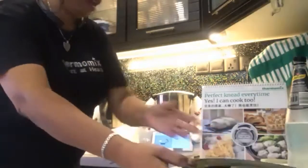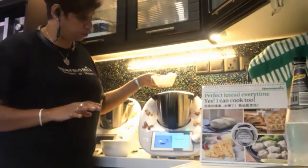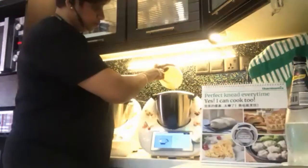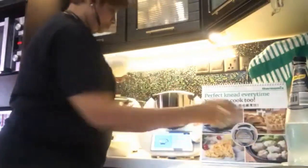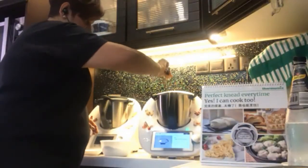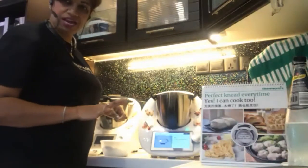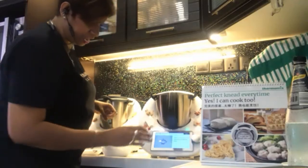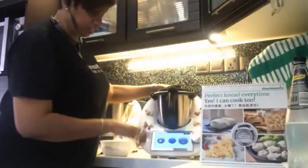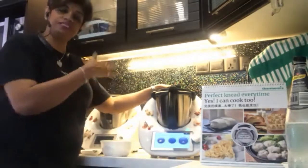Okay, so it's 1 medium egg. I'm just going to use half an egg. 1 medium egg is about 50 grams. So this is about 25 grams. All right. And then 1 teaspoon of vanilla extract, so half a teaspoon. I'm omitting the ginger because I don't like ground ginger in my breads. So I'm going to put the measuring cup back on. And it's going to now mix for 10 seconds at speed 4. Again, I'm just going to go to speed 3 because I don't want it to splash so much up on the lid.